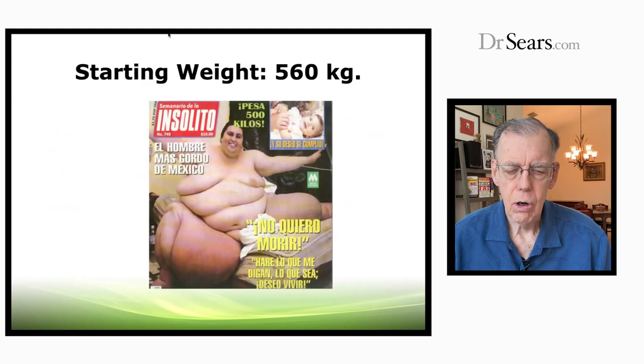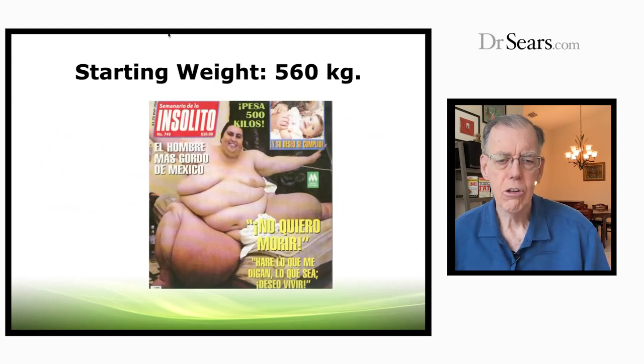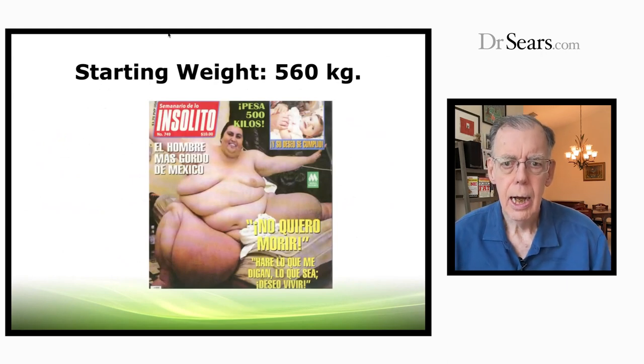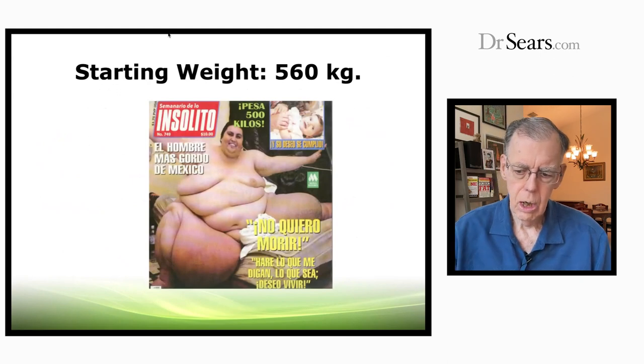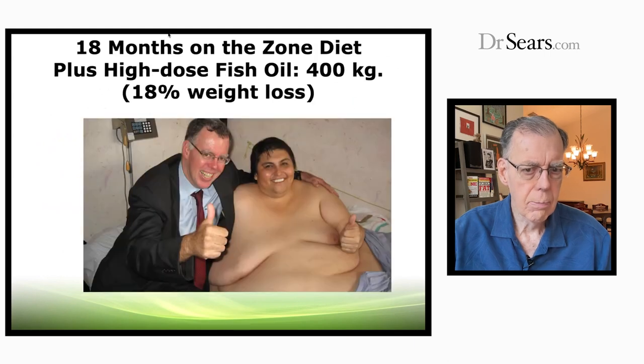No matter how fat you are, you'll never be as fat as Manuel Uribe. Manuel Uribe is in the Guinness Book of World Records as the fattest man in the history of the world. He weighed 560 kilograms. We started working with Manuel early after this magazine was published. And how do we do that? We gave him high-dose fish oil, about 10 grams a day of omega-3 fatty acids, and every meal was the zone diet. Because he couldn't leave his bed, obviously, his mother would make the meals and bring them to his bedside.